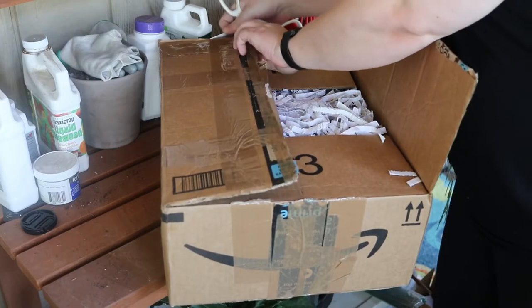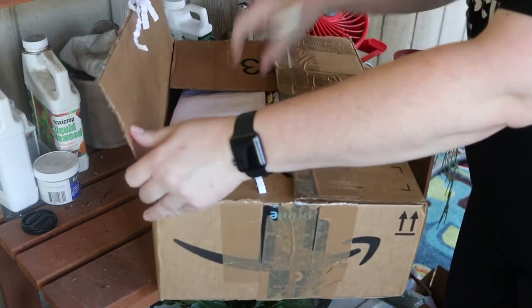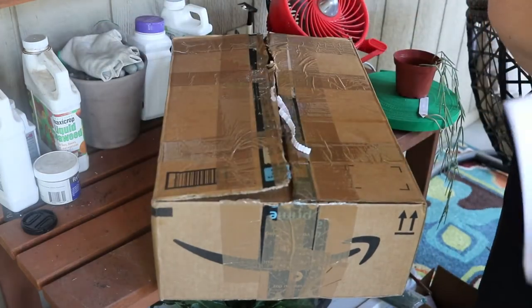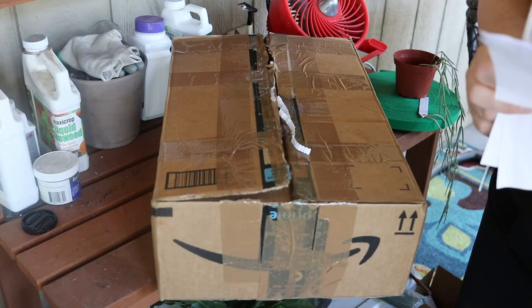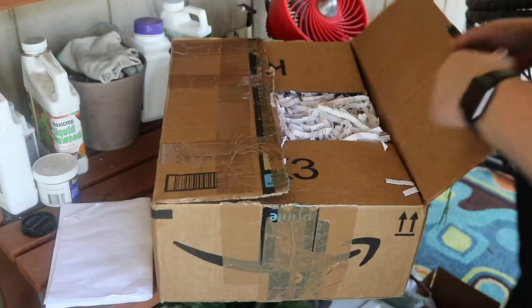Get the box cutter, and of course I use the scissors instead. Oops. Oh well. Okay, what is this? Okay, it's my order. Hopefully they gave me everything I wanted and didn't substitute. I don't see any substitutes. Oh my gosh, my battery's dying.